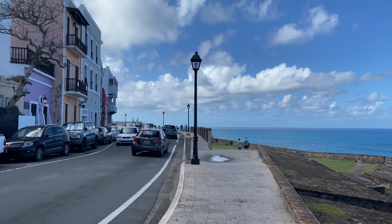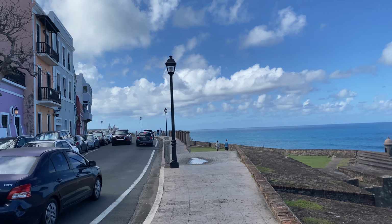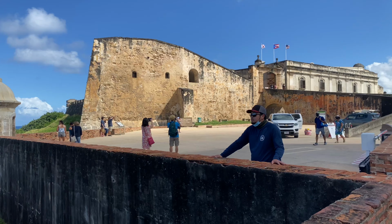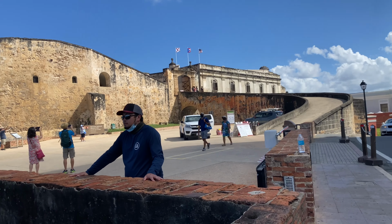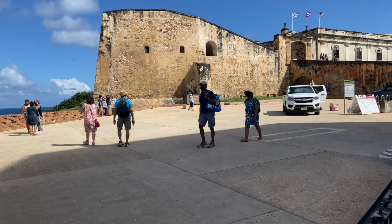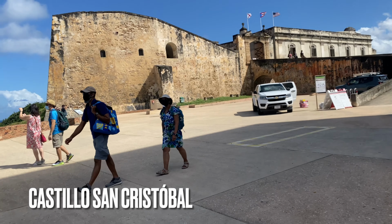Walked a mile from the other fort, which you could see over there, and now we've made it to this one. And we're gonna explore it. And this one's called Castillo San Cristóbal.